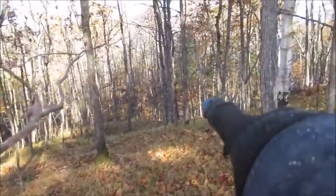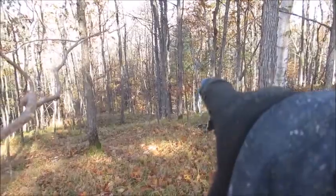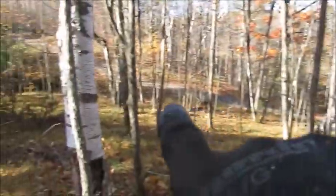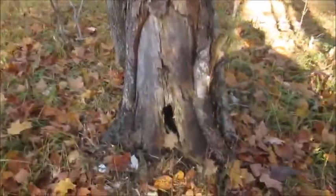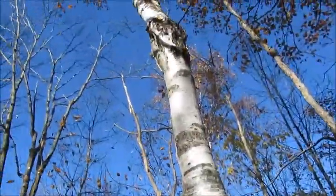Hey guys, just checking this out. The road that I came in, the road up to the lake, is down over there. You can kind of see it. It comes up the hill here and onto the lake. Just looking at some of these birch up here. Look at this thing. The whole bottom's pretty much rotten. The rest of the tree looks okay. It's alive.